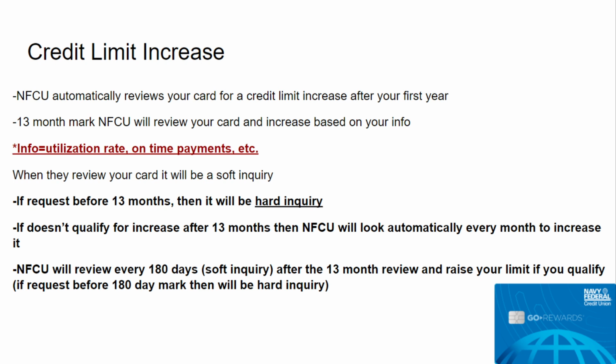So after that 13th month mark, Navy Federal Credit Union will review your card and increase your limit based on your info. Your info meaning the things that you would typically expect, right? Your utilization rate. Make sure you're not spending 60, 70, 80% of what you have on the card every single month. Making on-time payments. All those kinds of things that banks and credit unions and credit card issuers typically want to see of someone when they give them a credit card to use.